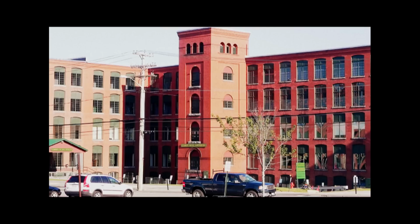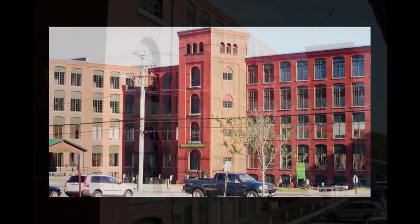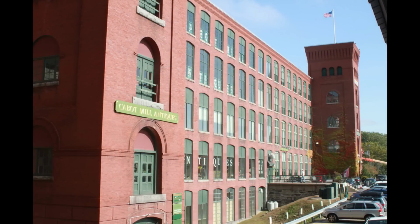A couple of weeks ago, we took a drive to Brunswick, Maine to visit the Waterfront Flea Market and Cabot Mill Antiques, which are located in an old textile mill building downtown. They had a lot of dolls in both places. Come along and I'll show you what we found.